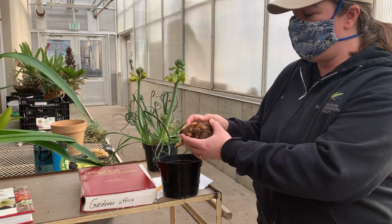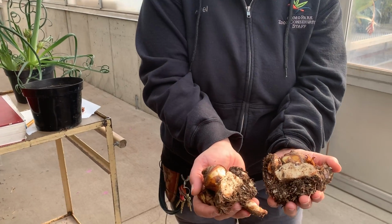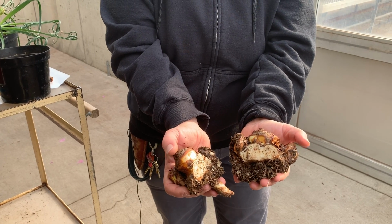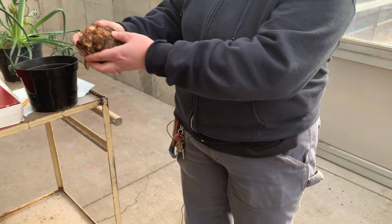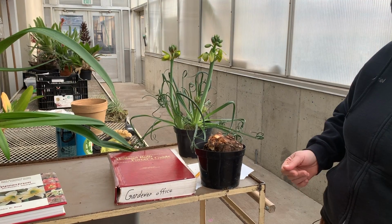This is the mother plant where it came from, and that will really give you a better chance to see what that flat plate looks like, that modified stem and leaves. All these baby bulbs are sprouting off of that. And again, these can be potted up here and start growing on for summer flower shows very soon.